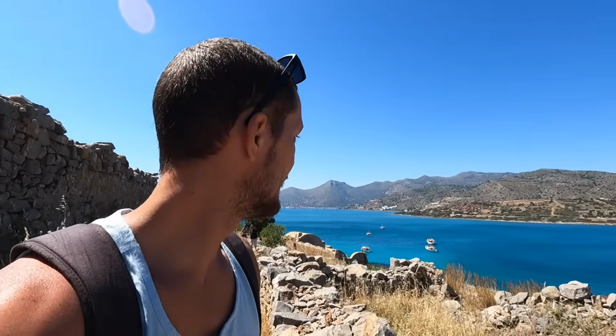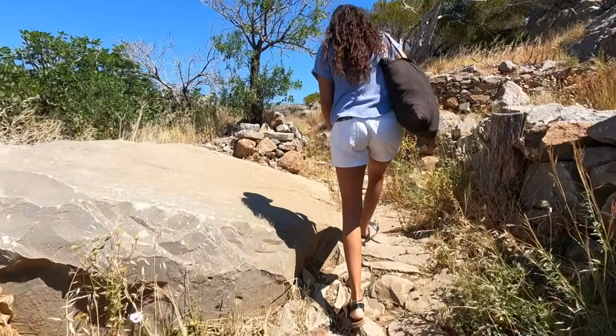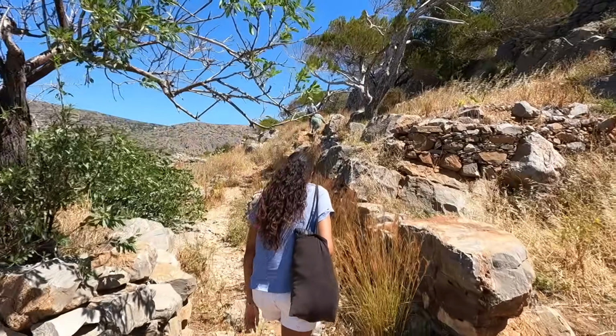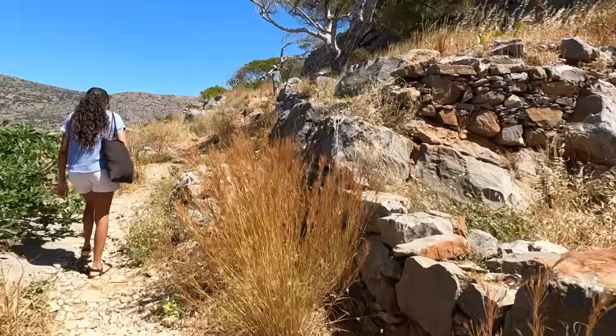Already at the beginning we can tell that the other forts are incomparable to this one. Looks like we could spend hours here on the sides of it. I think we might be here for 2 hours. So right now we're making our way to an old church. It's supposed to be up here somewhere. Can't really see it right now.